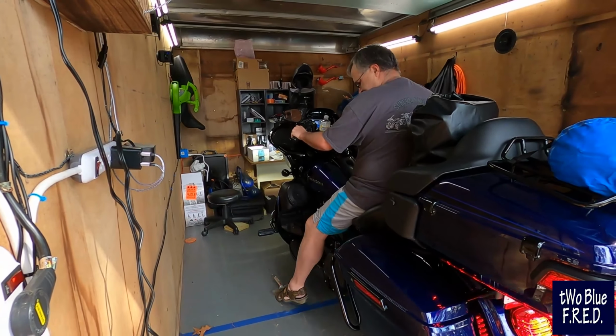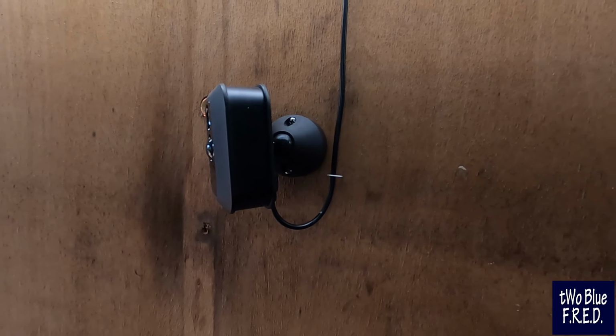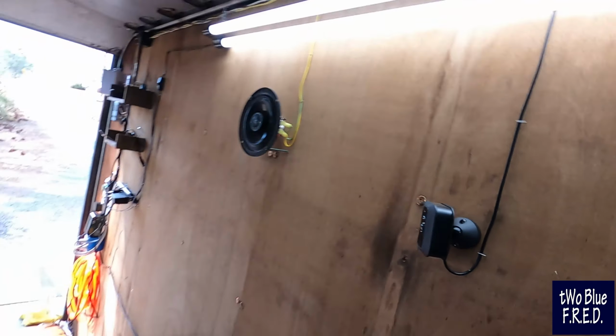We got our oil funnels back here for transmission, oil. Got stock shitty seat. We got the leaf blower, $15 on Amazon, just to drive the bike off. More speakers. We got the camera, so we can always look at the bike when we're not at home. We can check that from anywhere in the world. Make sure she's doing all right. See that fine, sexy ass.